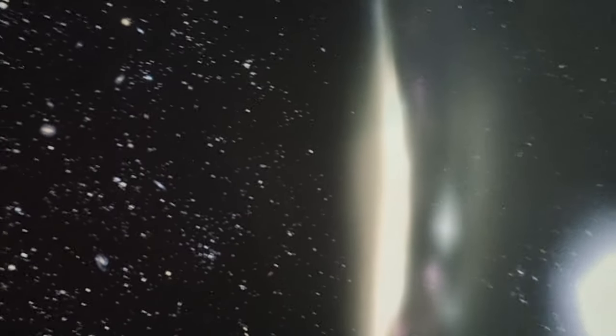I wonder how many other planets there are. How many other suns and moons there must be. What if there are space objects that we've never seen before?